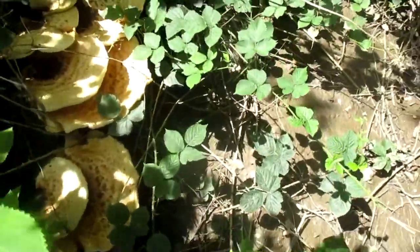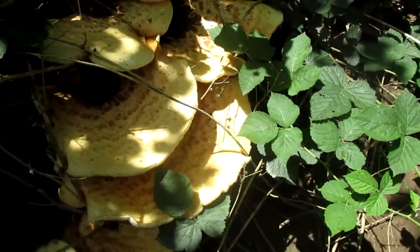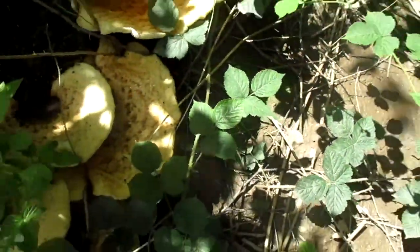They look like pancakes, to be honest. Is it plate fungus? I don't know. It just reminds me of something you see on Star Trek or something. If you could eat them, I bet they'd be nice.